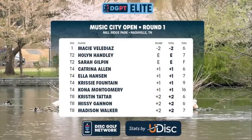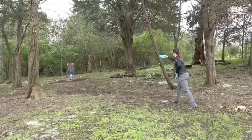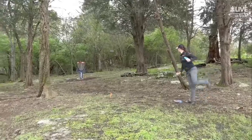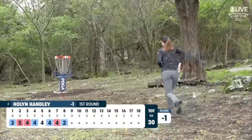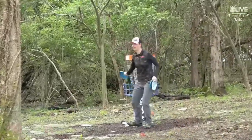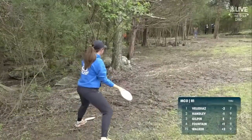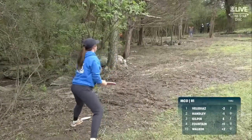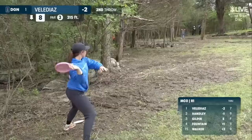A little fired up there on hole eight, just inside 40 feet. Oh, yeah. Beautiful putt. So Hanley back to under par. She's one down, one shot off of the leader, Macy Vela Diaz. Vela Diaz has separated with clean play and good decision making.